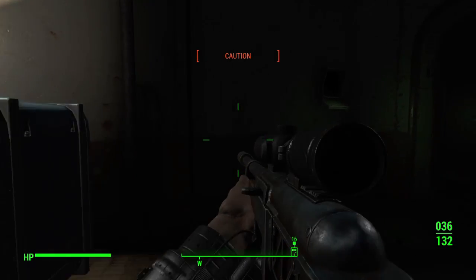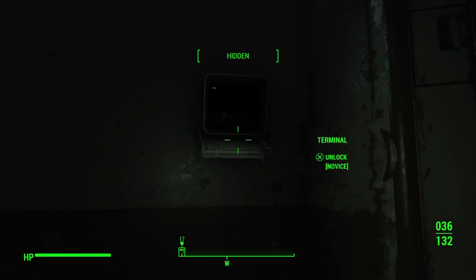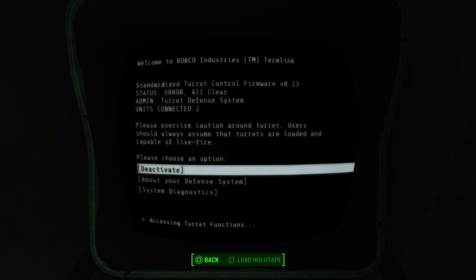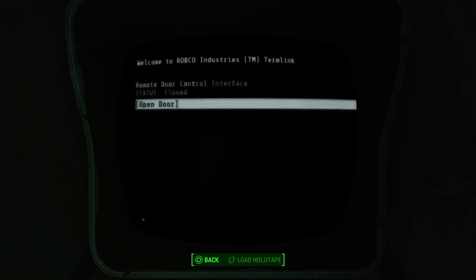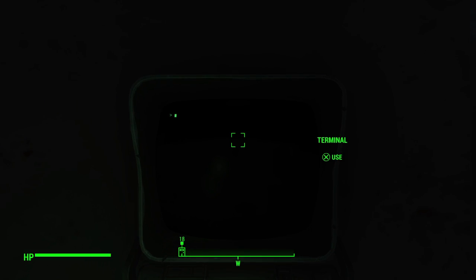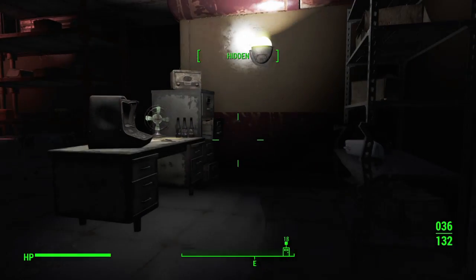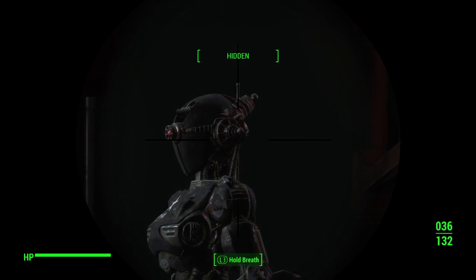FEV lab, and there's a food cupboard right there. That doesn't really sound like a good thing. That didn't sound good either. So, novice terminal it is. Sweet. Gotcha. So, that's the turret shut down. Still sounds like a robot. Because it is a robot.